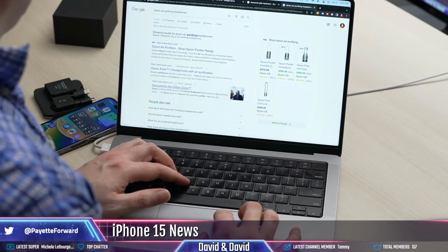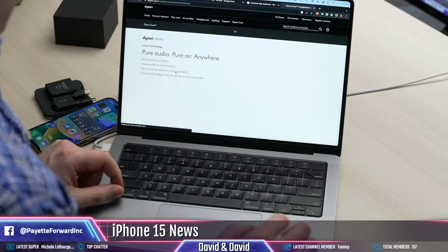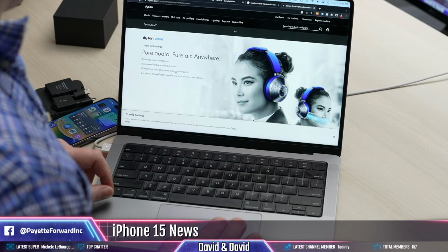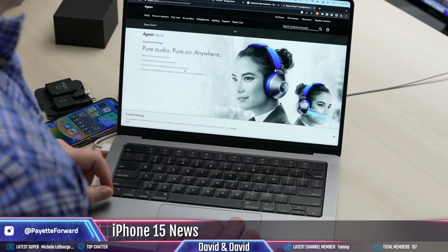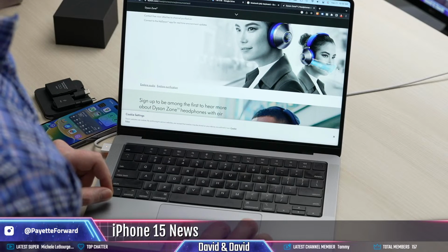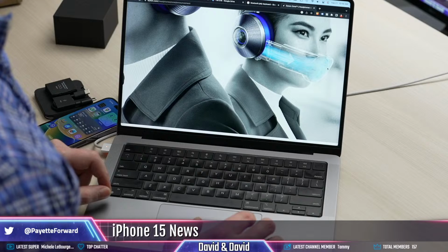All right. Introducing the Dyson Zone headphones with air purification. Pure audio, pure air, anywhere. Advanced noise cancellation, low sound distortion. Contact-free visor attaches to channel purified air. So you get this virtual thing happening down here. Looks a little scary, just saying.